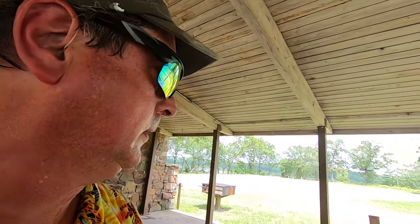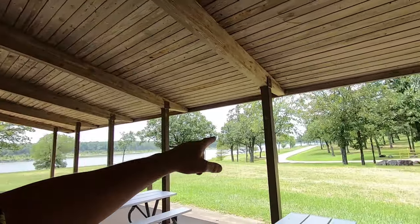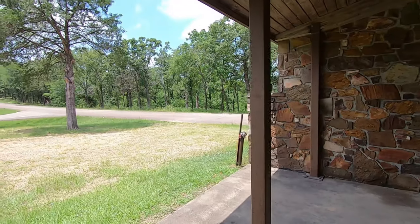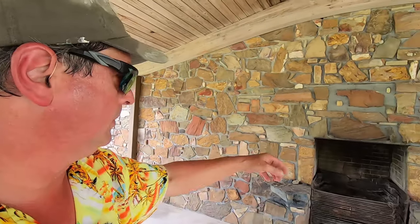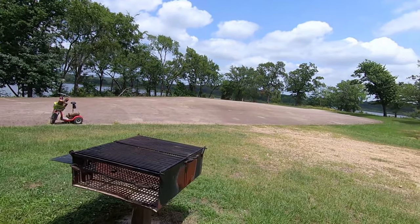If you're looking for a place to hold a rally, got a big group of people that want to get together and camp together, this group pavilion has got 30 amp plugs all the way around and water connections as well. So you could do your motorcycle rally, your teardrop rally, big fireplace. Of course, the backside of that fireplace is collapsing. And a great big group cooker.